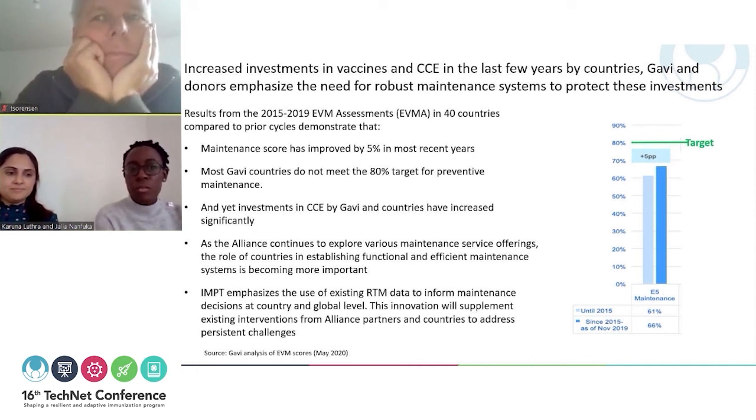And this comes from the fact that with CCEOP as well as other investment or funding opportunities, we've seen investments in not only vaccines and equipment increase over time, in which countries, Gavi, as well as other donors have invested, and it emphasizes the need to have in place robust maintenance systems to be able to maintain these investments.